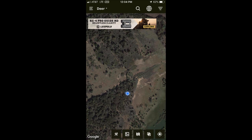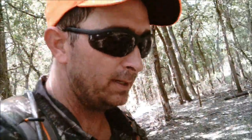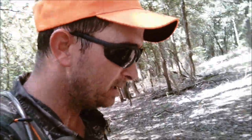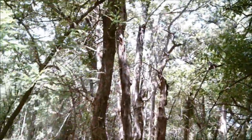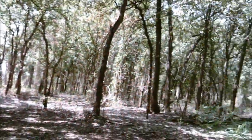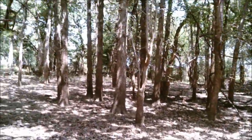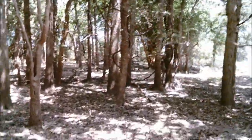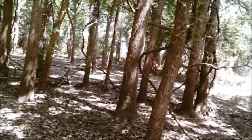It is absolutely perfect. I've no doubt there's probably deer bedding up in here. You can see nice and open. Mainly it's open right now because the lake had got up. It was probably all underwater. The cattle come in here a lot, clearly. But I'm still seeing a few deer tracks. Nothing real big, no rubs.